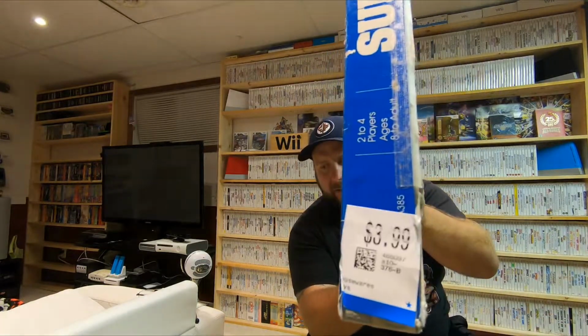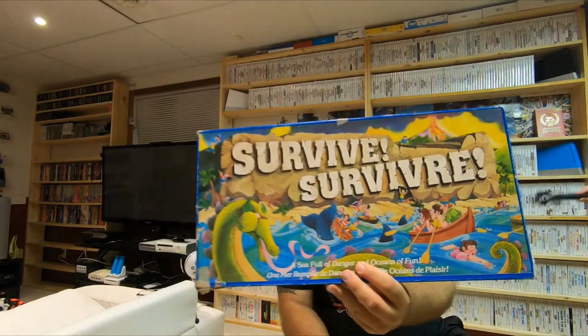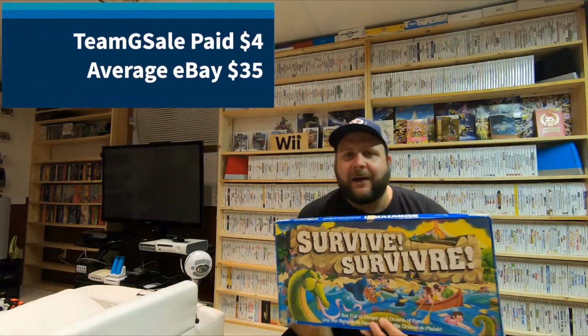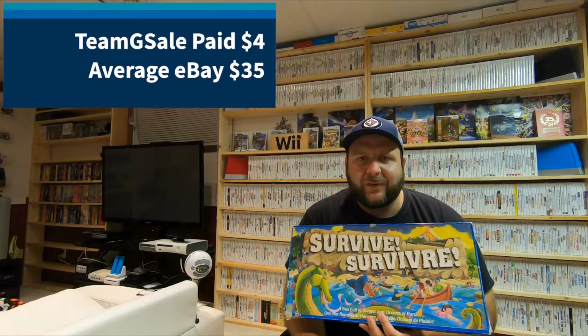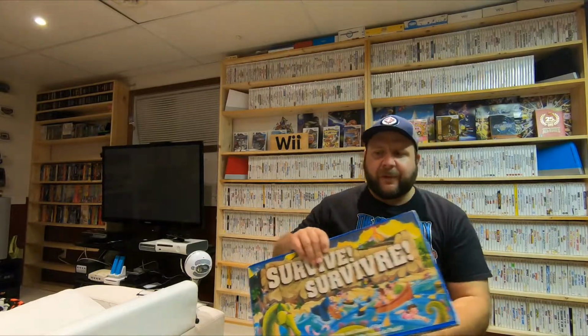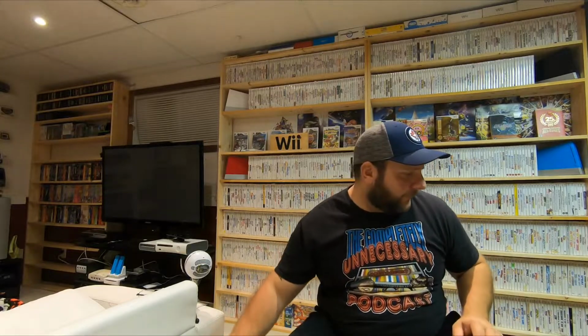And last for board games, also found today at the thrift store. This one was $3.99. And it is a Parker Brothers game called Survive. Really cool pieces. Looks like a fun game. Haven't played it, but I'm going to keep it in the collection, and I am going to play it. It is complete. It does have some tape around the edges, but overall, it's in really good shape.